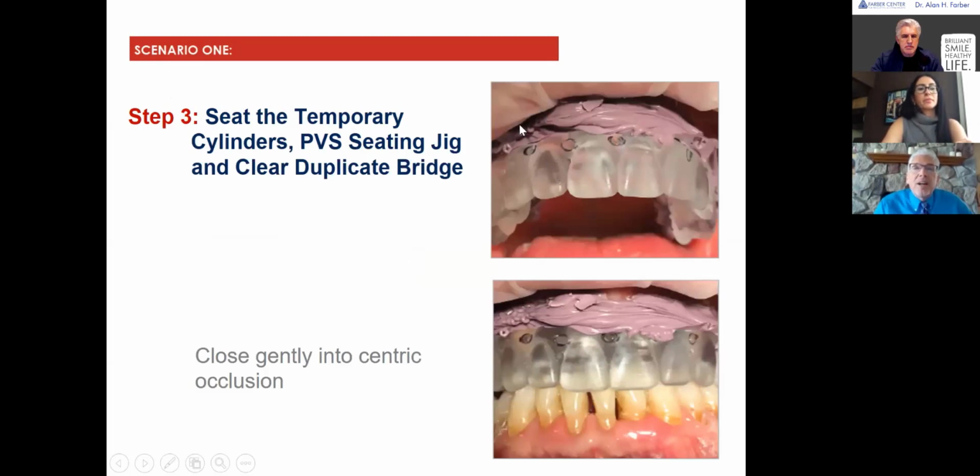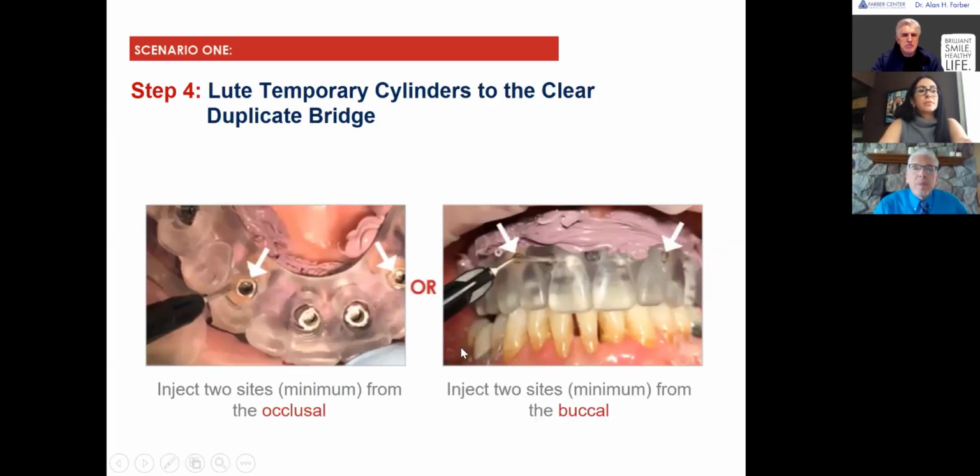So this impression material, that gasket, is acting as a guide to get the clear dupe in the right position. And so now we're going to have the occlusion, just kind of hold them gently into position. Then you can lute from the buccal, we have access holes here. You can inject from the buccal, maybe just do 2 at a time to stabilize it and come back, and you can backfill from the occlusal.